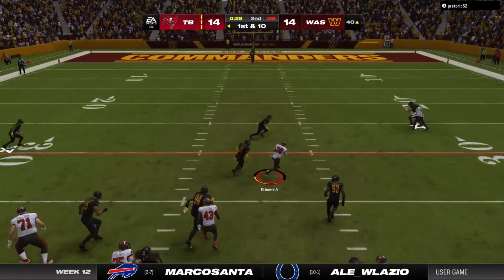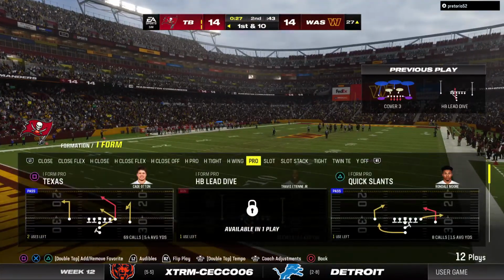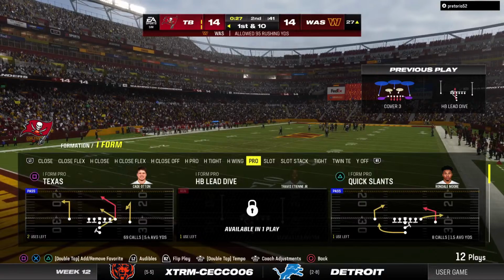Here's a give to Etienne. And some room to work. And he's going to have a first down here. They're also into field goal range now at the 27-yard line.